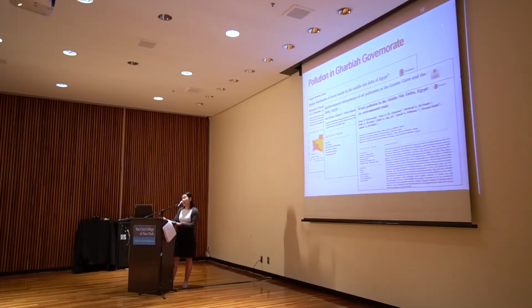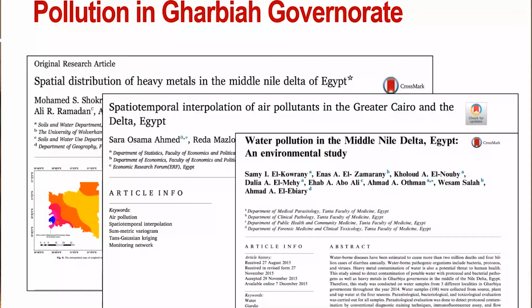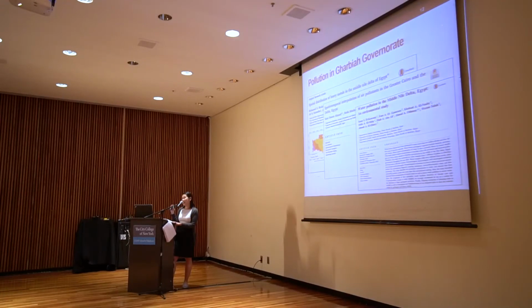And the last paper is about water pollution. They reported that in addition to parasites and bacteria, the water in the Nile Delta is also contaminated with heavy metals. They reported the highest level of contamination in Kafr El-Zayat, next is Tanta, and the third rank is El-Mahalla City of Gharbia Governorate.